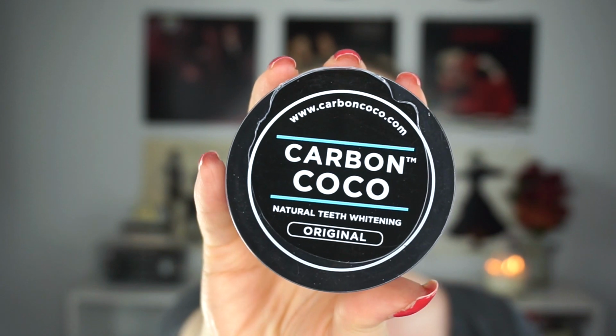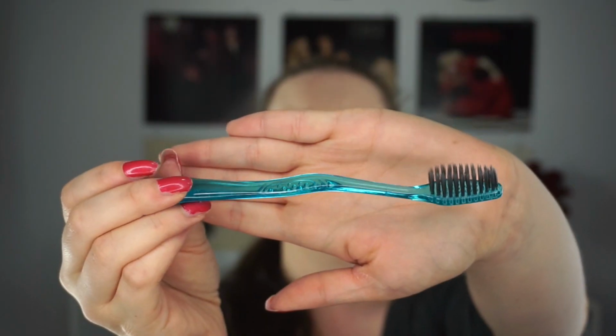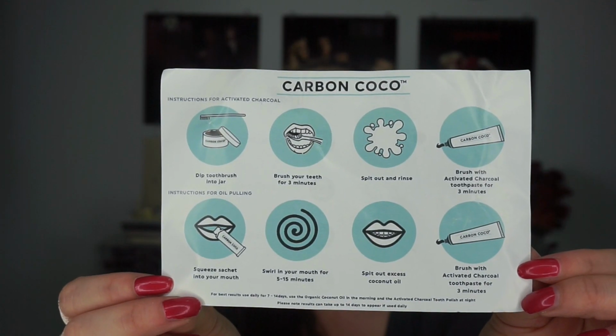So inside the envelope there were 3 things: the Coco Natural Teeth Whitening Original, a toothbrush, and a little piece of paper that explains the instructions. So I honestly have no idea what I need to do or how I need to do it. So I'm gonna go through this all with you guys, going step by step.